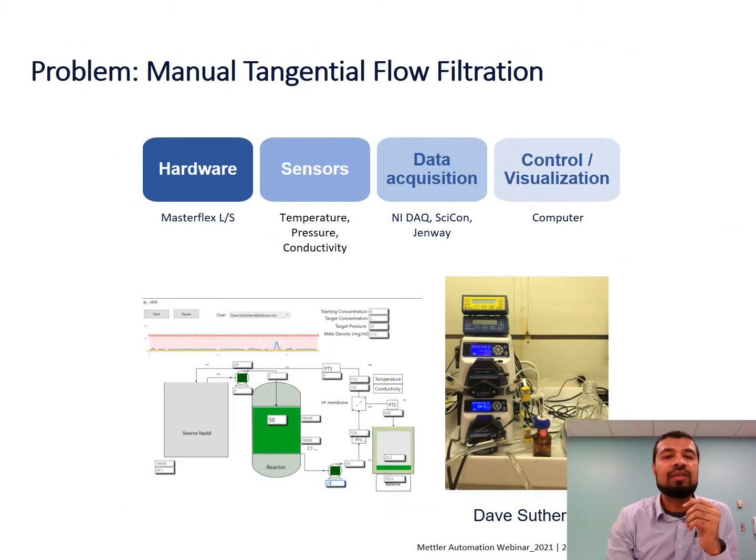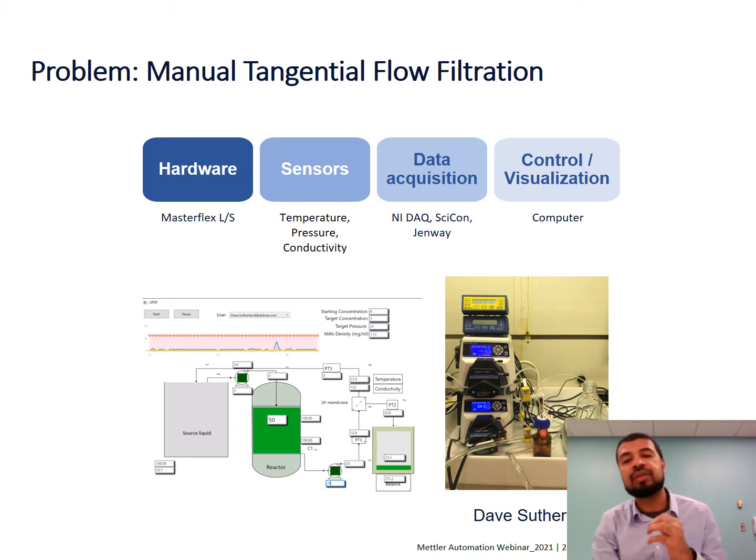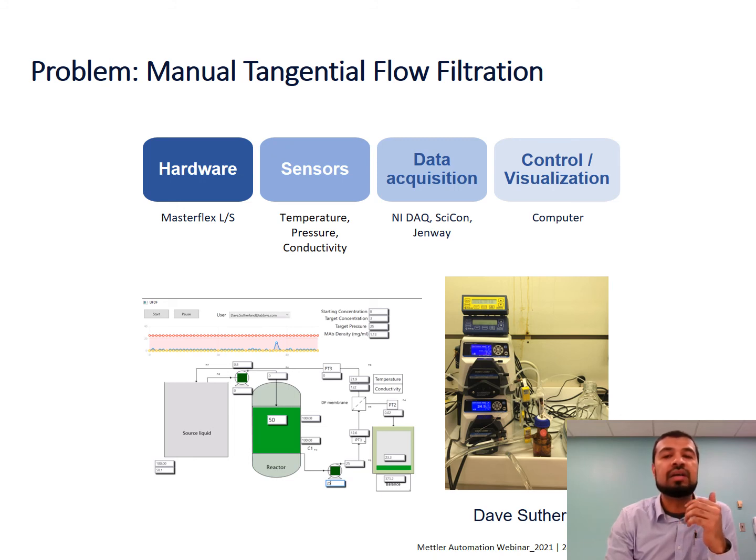The third example is manual tangential flow filtration, where a lot of painstaking experiments are needed to do this TFF, for the various ADC applications and the removal of various small molecules. And here, the data spread we saw because of the manual workflow was really large.